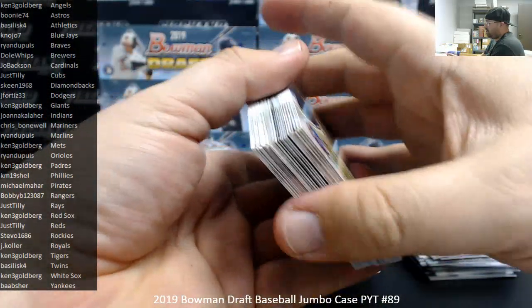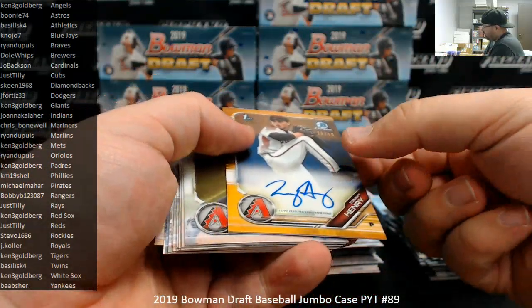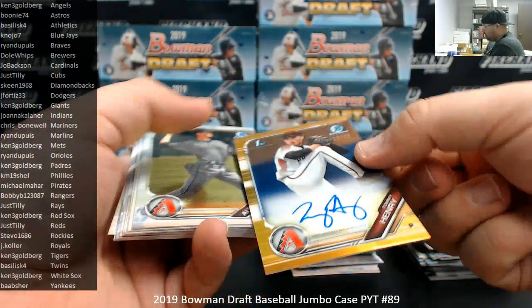Dining room table and a wooden chair. Oof, that's rough. I see a gold in our future, guys. I see a gold refractor auto with Tommy Henry for the Diamondbacks. Going skiing 1968.